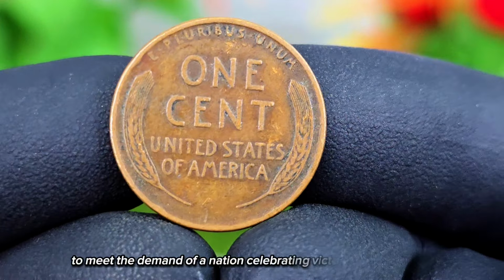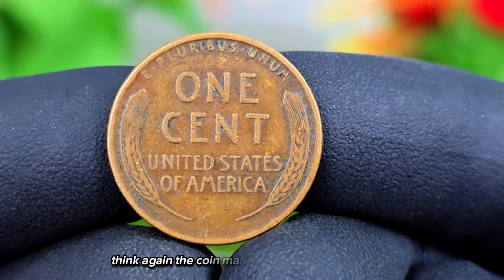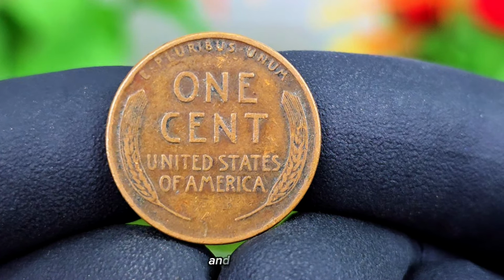The Philadelphia Mint produced over 991 million pennies that year. The Denver Mint struck about 315 million, and the San Francisco Mint made roughly 198 million. With numbers that massive, you would think these coins would be common as dirt and worth absolutely nothing, right? Think again. The coin market does not work that way, and here is why.